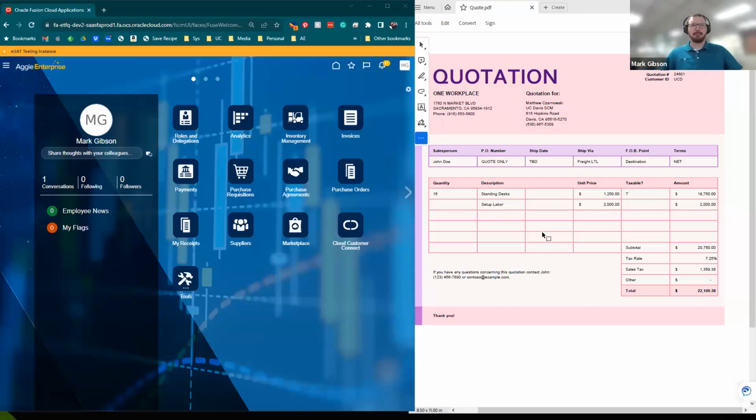Okay, hopefully everyone can see my screen and you see the Oracle instance on the left and the quotation on the right. So the first thing we're going to do is I'm going to show you one of 2 ways to find the supplier. The first one is to go into your Oracle homepage. To find it, you simply click the home button, then look for the button that's called suppliers. Click on that as it loads.